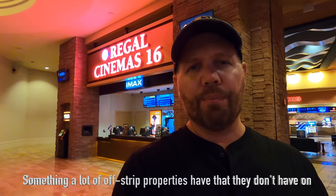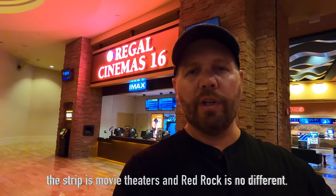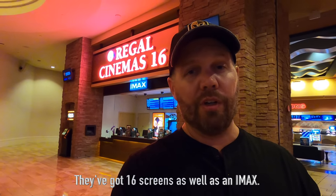Something a lot of off-Strip properties have that they don't have on the Strip is movie theaters, and Red Rock is no different. Regal Cinemas 16 is right behind us here. They've got 16 screens as well as an IMAX.